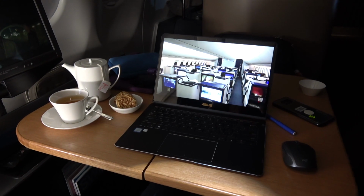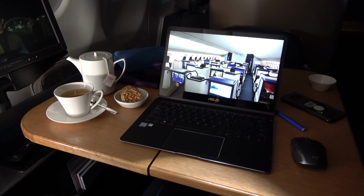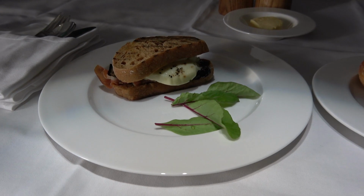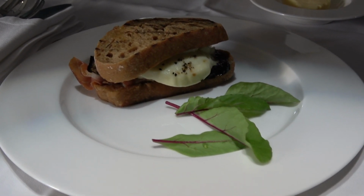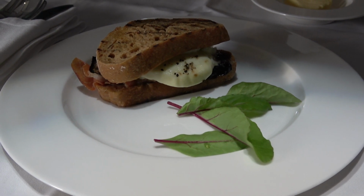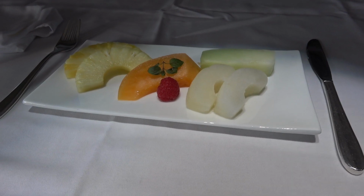Good night. I had a couple of hours sleep, then woke up to do some more work and enjoy a cup of Moroccan mint tea. Before our arrival in Zurich, another lighter meal was served. I went with a grilled cheese sandwich, which was absolutely delicious, and followed this with some healthy fresh fruit.